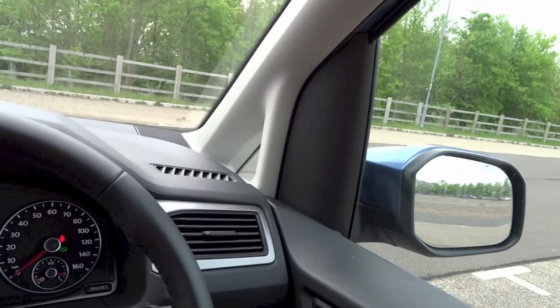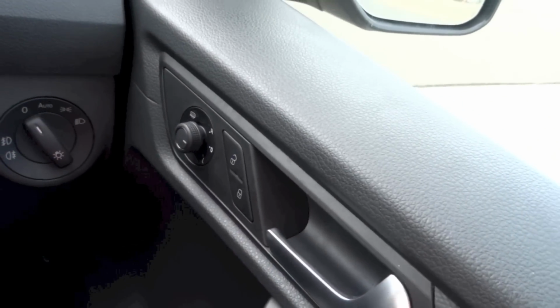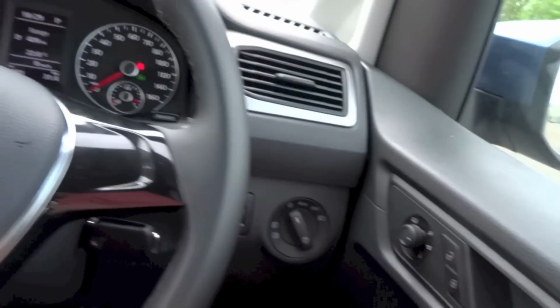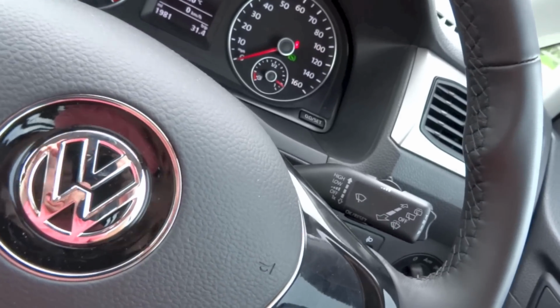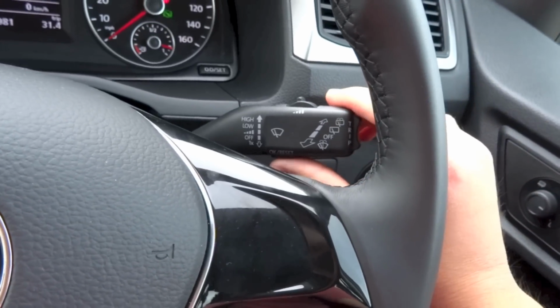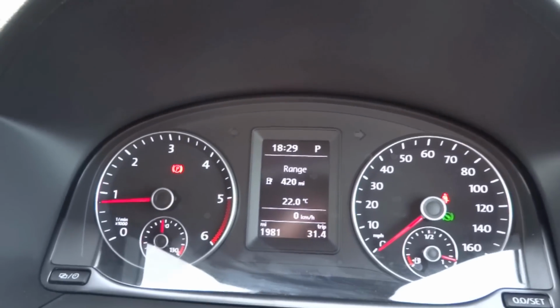Front quarter windows, central locking, there are no controls on the steering wheel, but behind it on the right stalk you do have your wiper controls. If you locate the buttons at the end of the wiper stalk as well as this button down here, you can actually control your multi-information display located within the instrument cluster.